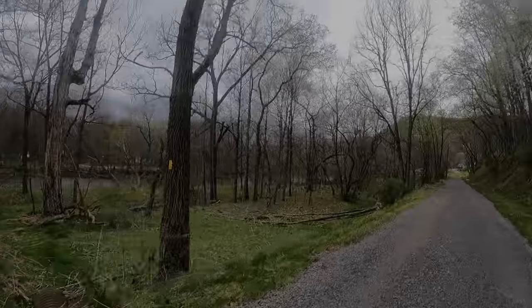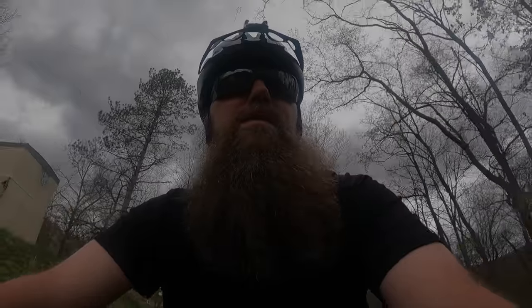Riding by this creek here. Never done anything like this before. Done plenty of kayaking trips, hiking, but never biked. And then my first biking trip, 77 miles.